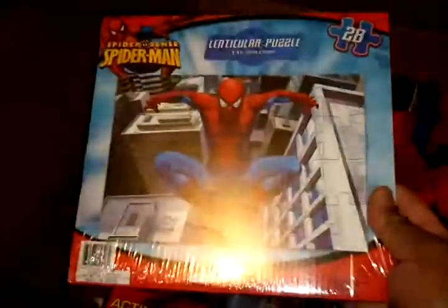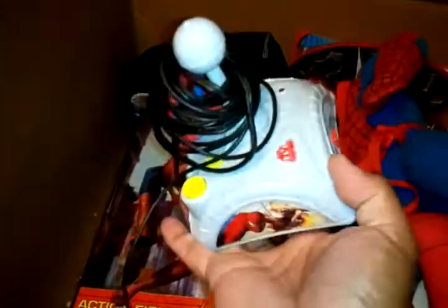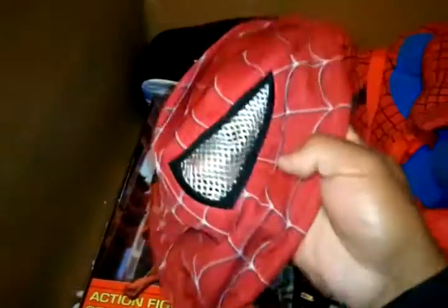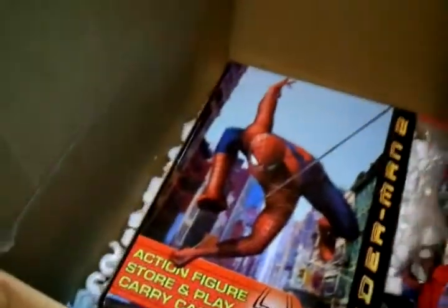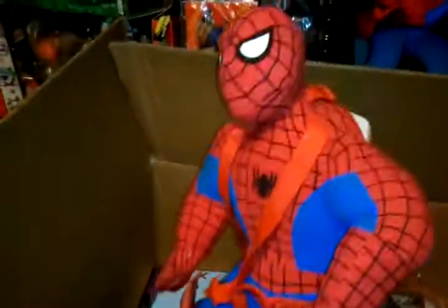Got a Spider-Man puzzle. Plug and play, Spider-Man plug and play. Got a toothbrush set. Got a mask. Got the Spider-Man lunch bag. This backpack looking plush Spider-Man.